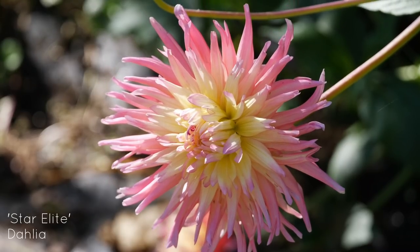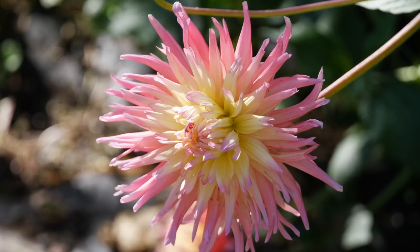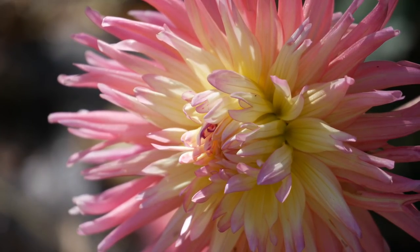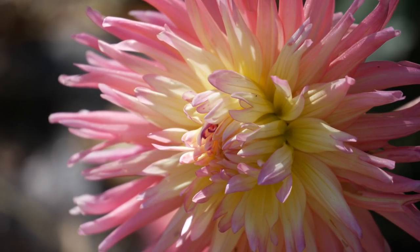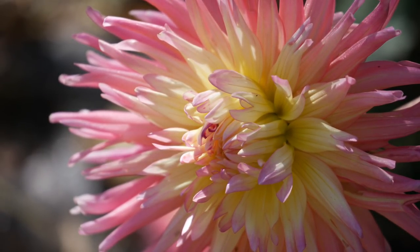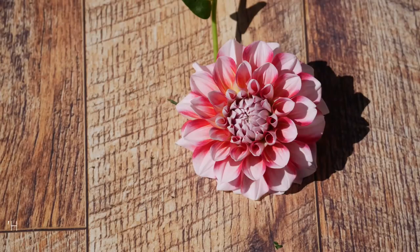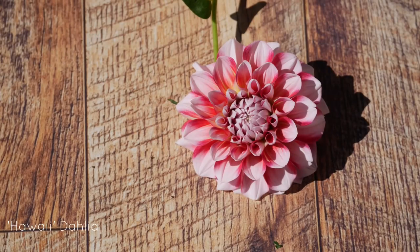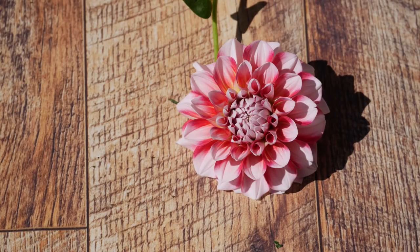Next up, we have Star Cactus. No, that's not right. Star Elite is what this is called. This was a very cheap one that I bought somewhere. I can't even remember where I got this one, but it's just a nice kind of pink and yellow in the center, very simple. I'm not really a big fan of cactus dahlias. You guys know that. I say it 1,000 times, but very pretty. And we'll keep it around. I'm not sure I would propagate it or anything like that, but I'm not disappointed that it grew and bloomed.